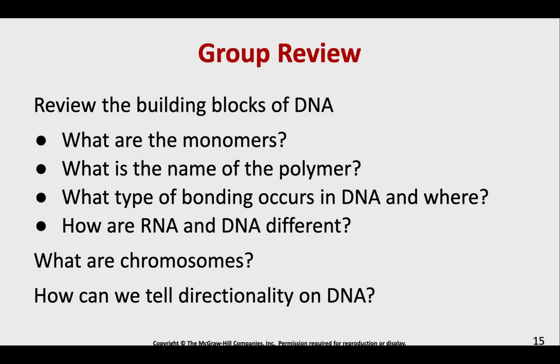We're thinking all the way back to Unit 1 here back in September. There's another type of bonding that occurs: hydrogen bonding. And where does hydrogen bonding occur? Between nitrogenous bases. That's what's bonding those two strands together and giving us that double helix formation. If we look at RNA and DNA, what is the biggest difference between the two? One strand versus two strands. RNA is going to be one strand, DNA is going to be two strands. Type of sugar used: a ribose versus a deoxyribose. And on the nitrogenous bases: uracil instead of thymine.